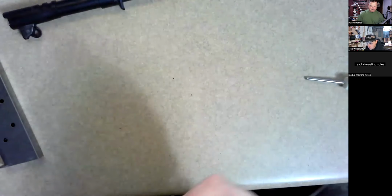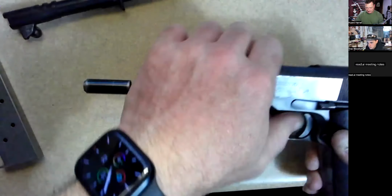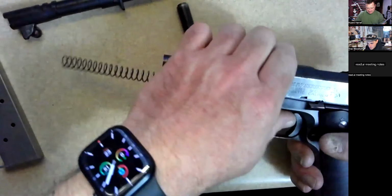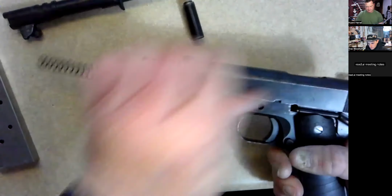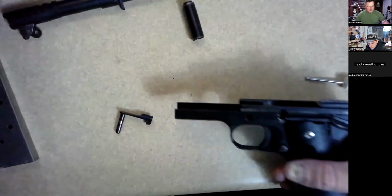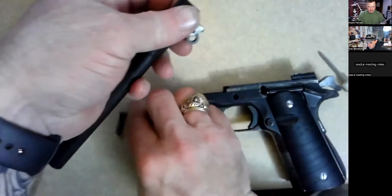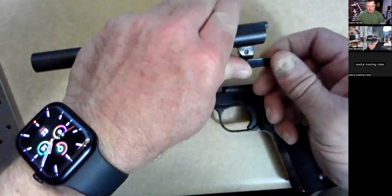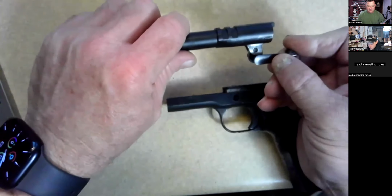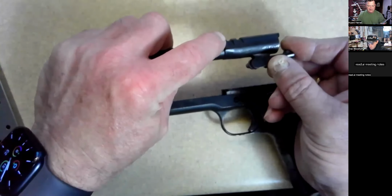Now, the way that works. It's always easier to take the spring tension off. All right. So you have your link here, right? Your takedown lever is also your slide lock. So when it goes bang, the force causes it to rotate back and down, which unlocks your locking lugs from the inside of the slide.